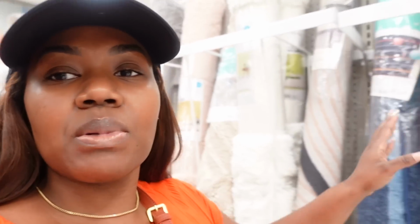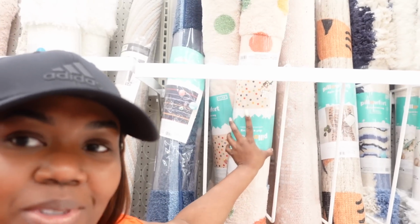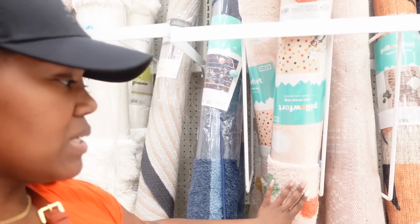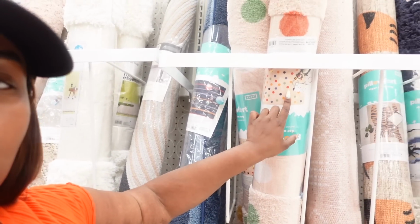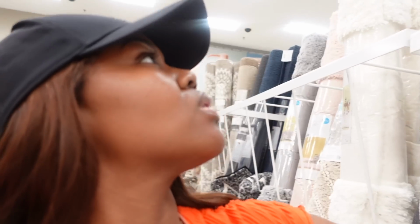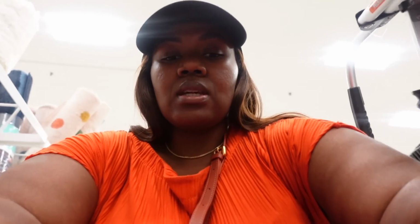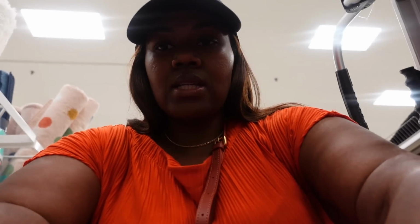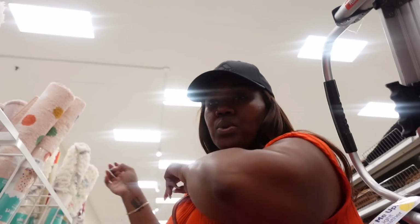All right, so update. I decided not to go with the rainbow comforter. I'm gonna find something else, but I am going to get this polka dot rug. I thought that was so cute. I think it's kind of washed out on camera, but it's a light pink with the polka dots like that. I think it'll be really cute. And I also did get my ladder. So I'm trying to stay on task, y'all, and not do the most, because I will.